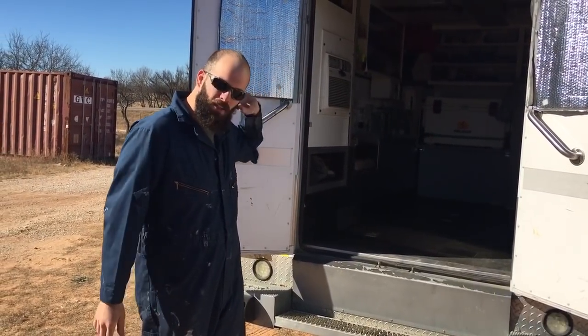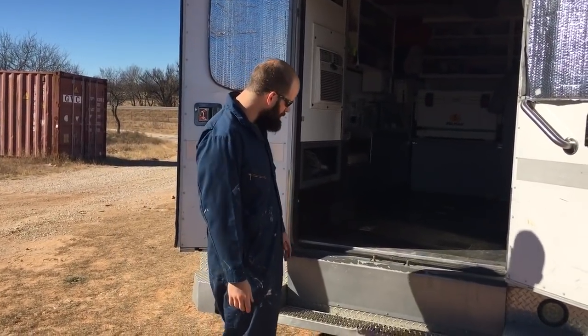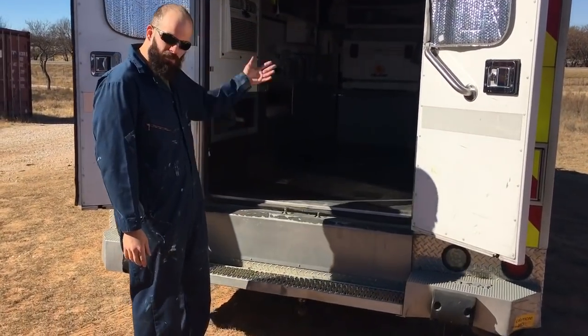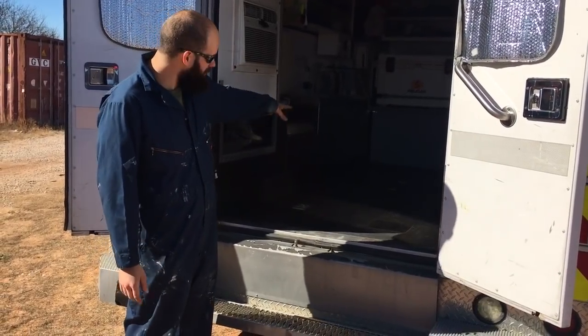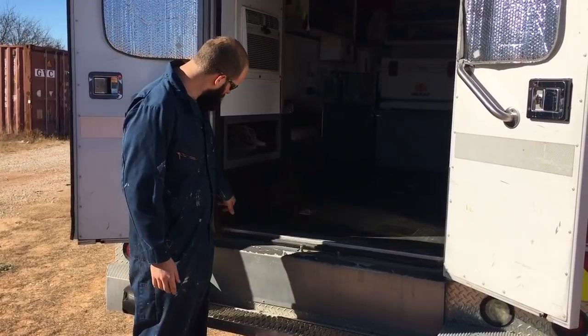So I can load up lots of building materials and whatever we need to load up. I can still use it as a work table. It's got a durable vinyl floor in it that is easy to just mop up, no big deal. It did originally have the brackets and things in it for the stretcher to go in here. I took all of that out, so it's got a nice flat surface there.